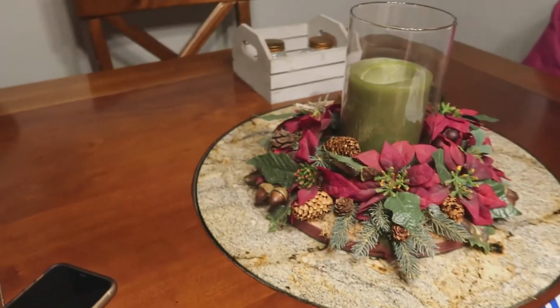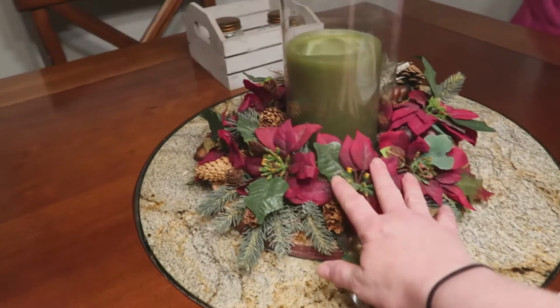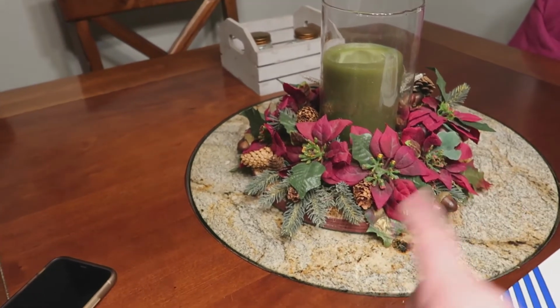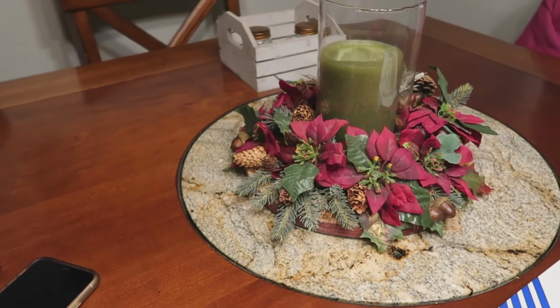But I need to get those out of here because this is where Harper's kitchen goes. So I gotta do that probably this weekend. And then on the table here, I just have this, I don't even know what it's called. It's gorgeous, it's got a candle in it. My mom's cousin gave me that like 10 years ago or so, I don't really know.